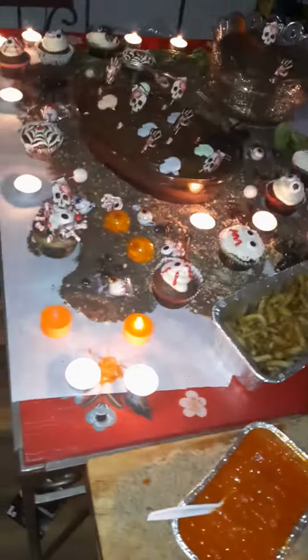I thought I'd share my Halloween dinner display with everybody. Bon appetit. So ready to eat. We'll get you a plate. French fries. I think I covered everything.